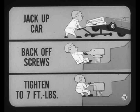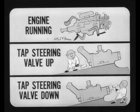To adjust the valve, I simply jack up the front of the car so the wheels clear the floor. Then I back off the steering valve body screws and retighten them to about 7 foot-pounds. With the engine running, tap the steering valve assembly up or down until there is no self-steering. Then, tighten the valve body screws.